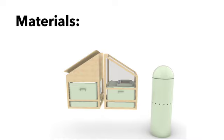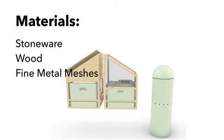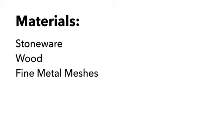Biohome uses 3 different organisms: mealworms, waxworms, and mushrooms. So, when we were choosing the materials for the containers that would hold them, we considered their needs for stable temperatures and airflow. They needed something that was sturdy, but was also in line with our mission. The Biohome is made of stoneware, wood, and fine metal meshes. The containers that hold the living organisms are made of stoneware, which provides them with an insulated environment and protects them from the weather. The stoneware is easy to clean and durable.